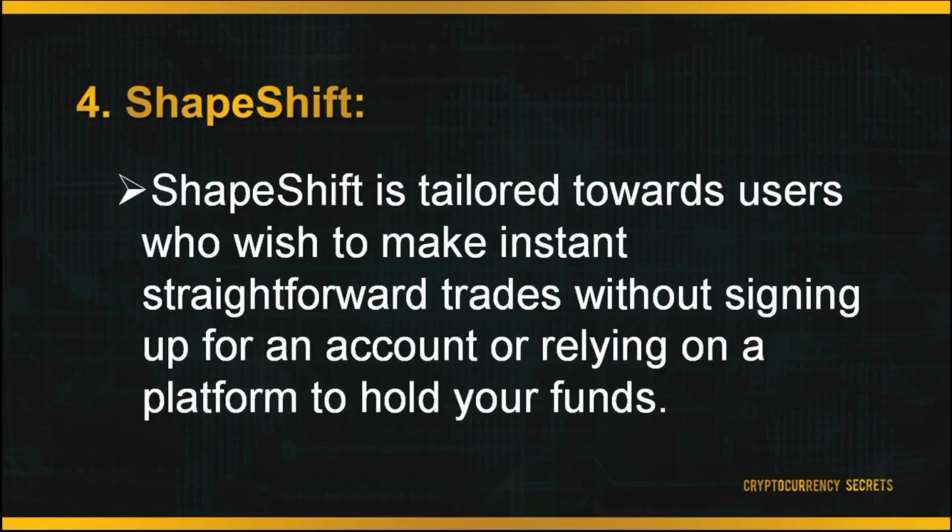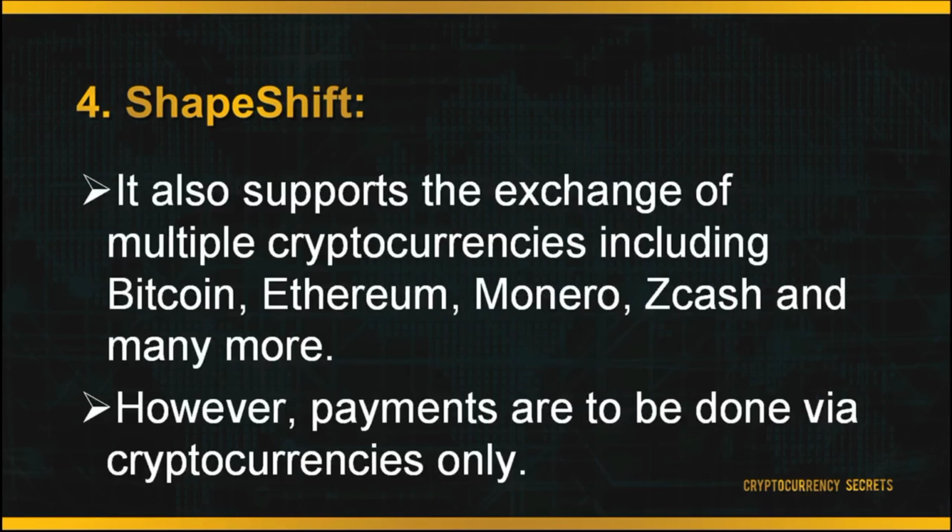Next up is Shapeshift. Shapeshift is tailored toward users who wish to make instant, straightforward trades without signing up for an account or relying on a platform to hold your funds. It also supports the exchange of multiple cryptocurrencies, including Bitcoin, Ethereum, Monero, Zcash, and many more. However, it does not allow fiat currency exchange with cryptocurrencies, and the payment methods are very limited as users are not allowed to purchase their digital currencies with debit or credit cards or any other payment system. Payments are to be done via cryptocurrencies only.